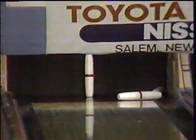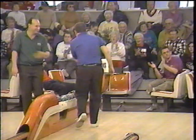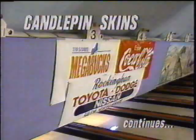We have a carryover? We do indeed, as Tim sneaks by with his. He wasn't too sure of that one. He had to lean a little bit. Well, that was his third consecutive nine drop. He's made two out of three, and he is still leading in total pinfall. The battle for second right now, Mike Morgan and Gary Casey just seven pins apart. We'll be back to finish the match here on Candlepin Skins. Don't go away.